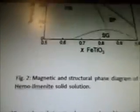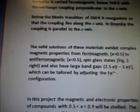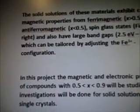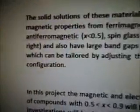Okay, so I was talking about the magnetic and structural phase diagram of ilmenite solid solution before I got rudely interrupted by my battery. Okay, so below the Morin transition of 260 K, it reorganizes so that the coupling lies along the C-axis. In ilmenite, the coupling is parallel to the C-axis. The solid solutions of these materials exhibit complex magnetic properties from ferromagnetic to antiferromagnetic. Spin glass states, figure 1 at the right, which I don't know where it is, and also have large band gaps, which can be tailored by adjusting the Fe3 plus configuration.